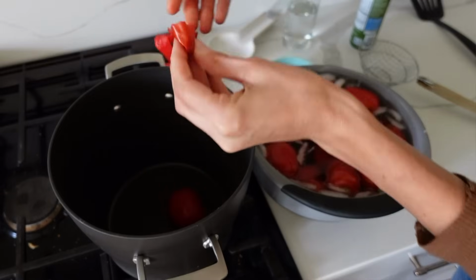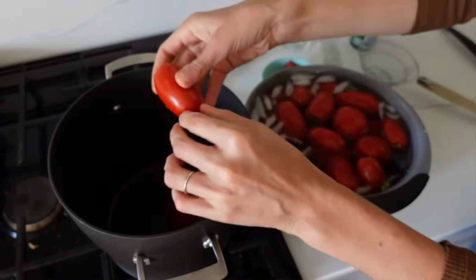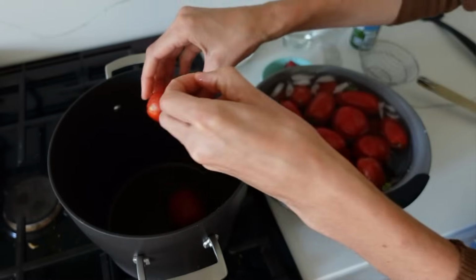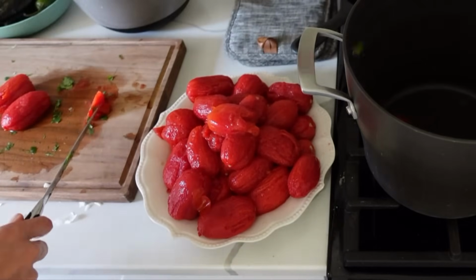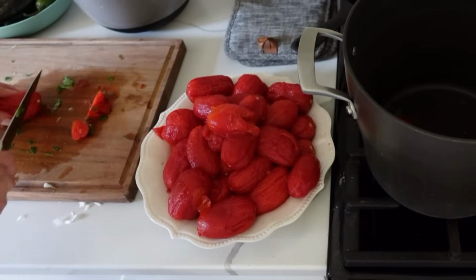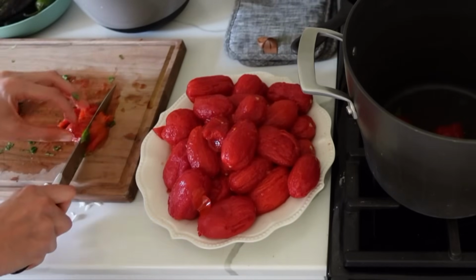And then I just basically cook it down, and if you have an immersion blender you can add that in, but mine broke, so I just put it in the blender, and you can make it as smooth or as chunky as you want. And then I cooked it down and it was so good. I also added, I think, 2 or 3 tablespoons of salt, and then I think half or 1 cup of vinegar.